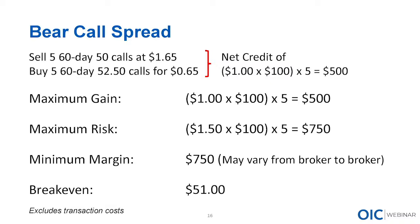That break-even point is where we begin to make or lose money. Now, how do I know that's $51? Let's say that we are assigned on our short call, our short $50 call. We sold that $50 call, so that obligates us to sell stock at $50 if we get assigned on the contract. If we're forced to sell shares at $50, but we were paid $1 up front to accept that obligation, theoretically we're actually selling that stock at $51. So that's how we look at our break-even point. Anything below $51, we're going to make money. Anything above 51, we're going to begin to lose.